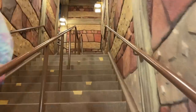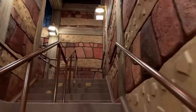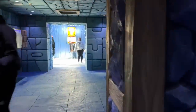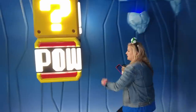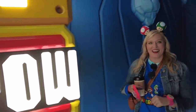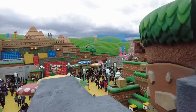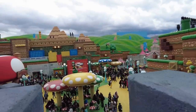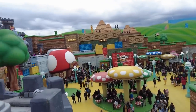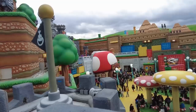We don't know where we're going. We just saw an up arrow, so we followed it. On a quest. Cool. Our stairway to nowhere wasn't actually to nowhere at all. It took us to an overlook section where we get to see almost all of Super Nintendo World here. At the same level, it looks like, as Bowser's Castle for the Mario Kart Bowser's Challenge.